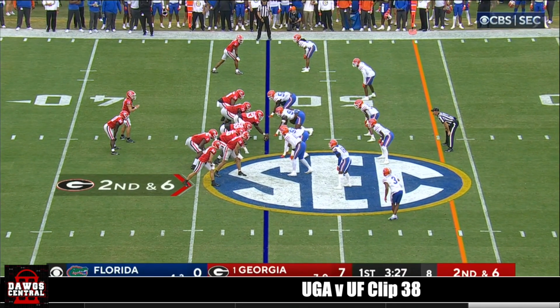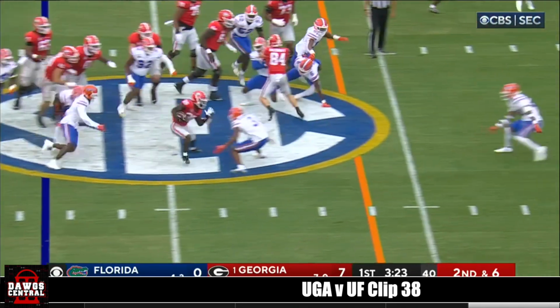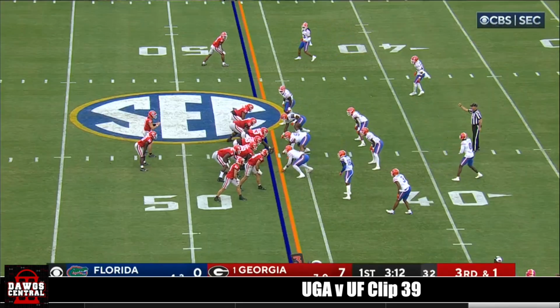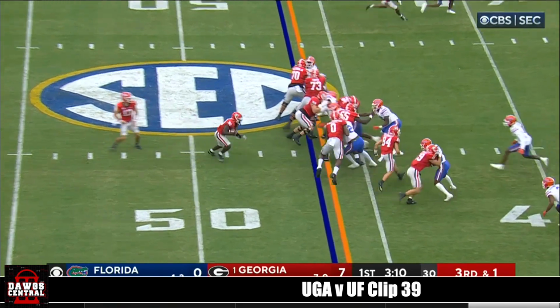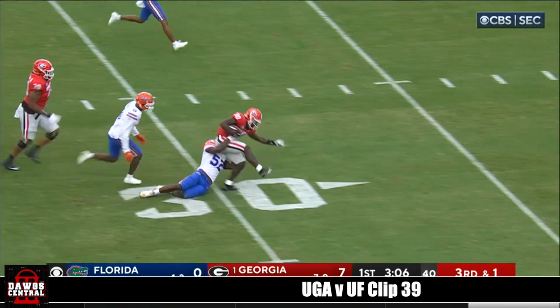McConkey comes in tight on the right side where those 2 tight ends are. They're going to run it that way. Edwards, nice move. Last year it was Zamir White and James Cook. And now it's Dejon Edwards again. McIntosh. Edwards still running.